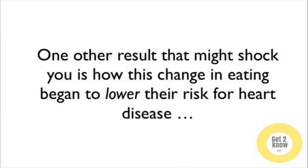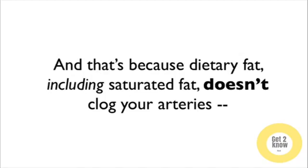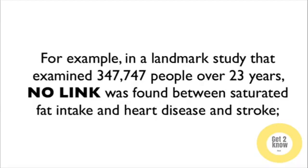One other result that might shock you is how this change in eating began to lower their risk for heart disease, because their triglycerides, a key marker for heart disease, dropped by 35% and overall cholesterol by 10% in this same 2-week time period. And that's because dietary fat, including saturated fat, doesn't clog your arteries. For example, in a landmark study that examined 347,747 people over 23 years, no link was found between saturated fat intake and heart disease and stroke.